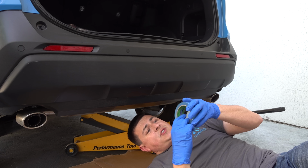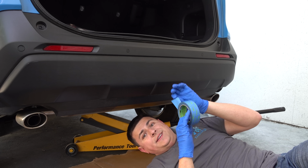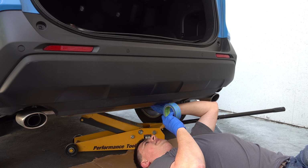Now that we have that center position marked, to make sure I cut a line that is as straight as possible, I'm going to go ahead and use some blue painter's tape to mark off the location that we'll be cutting.